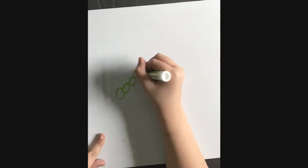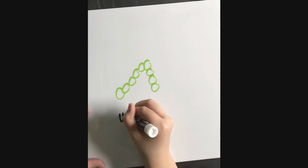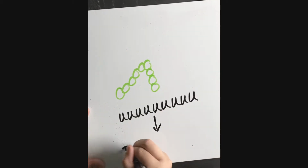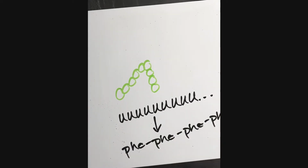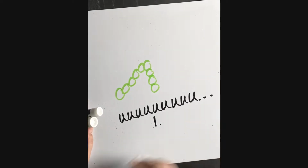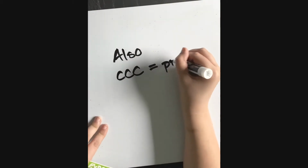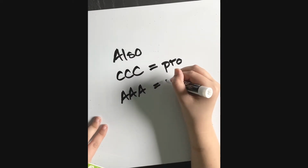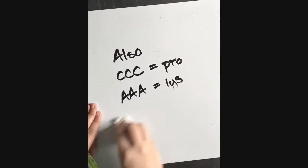This led to the conclusion that the UUU codon encodes the amino acid phenylalanine, though at the time the three-letter codon had not yet been proposed. This was also used to determine that AAA encodes lysine and CCC encodes proline. However, this experiment did not work for the GGG codon.